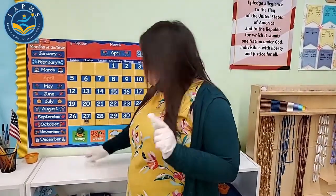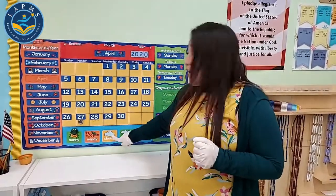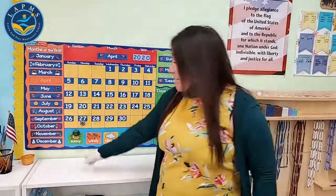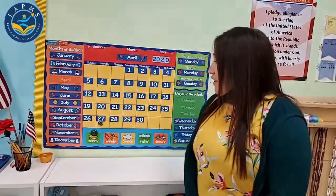Sunny, soleado, windy, vientoso, cloudy, nublado, raining, lluvioso, snowy, nevoso. Okay, and today is soleado. It's sunny.